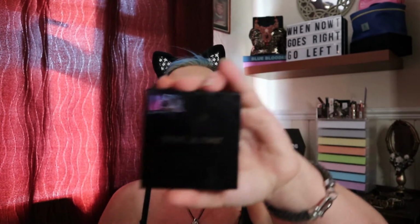Next products we're going to use, we're going to move on to the eyes now. And what I've done today, unusually for me, is I've actually popped some concealer under my eyes. I've bounced that in with the Beauty Blender. And then I've gone over my eyelids with a bit of the Kat Von D Lock-It powder in translucent, just to give it a bit of a powdery base. Normally I would use my eyeshadow primers, but I don't want to do that today because we are using this.